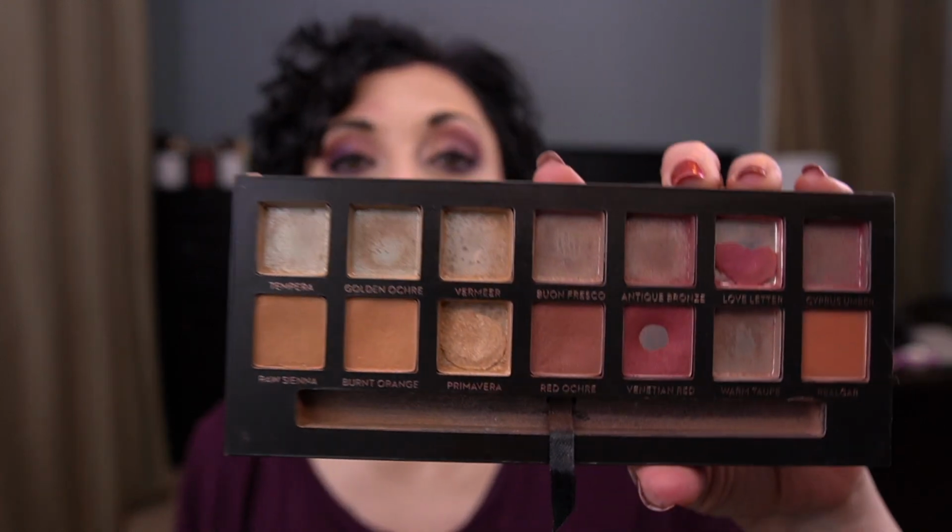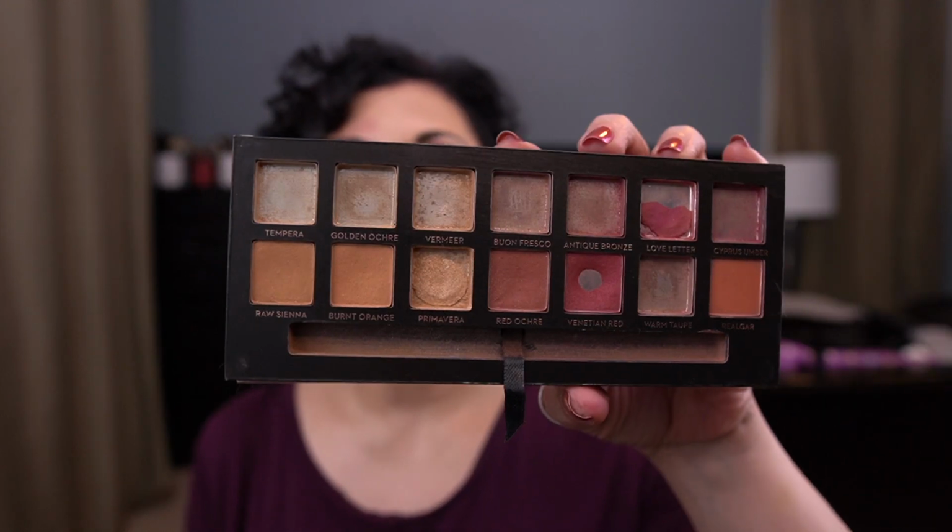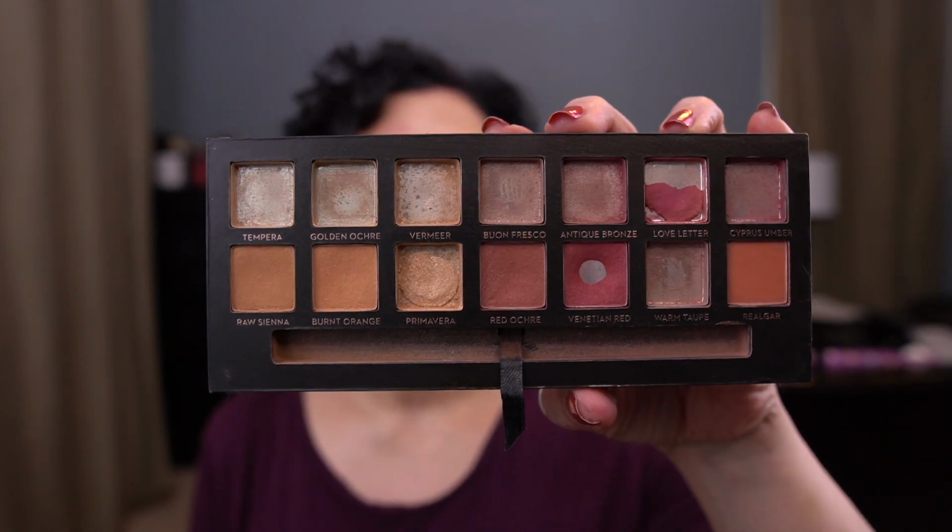Because when I first purchased this, I was like, oh, I love this palette. But it's really too warm for my preferences. Other than the shadows that I've already panned, the rest of this is too warm for me. So once I finish Love Letter, I'm done. I'm done with this palette. So, yeah, we're getting close on Love Letter.